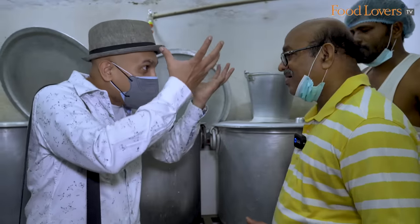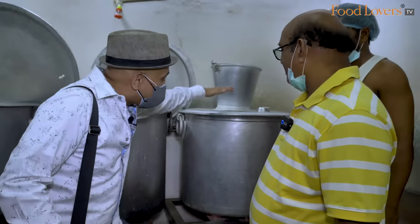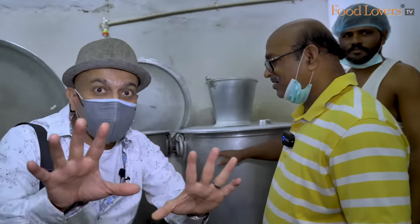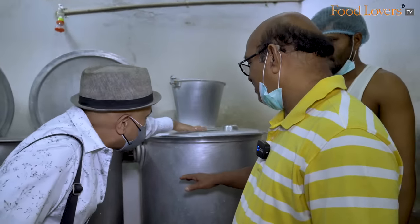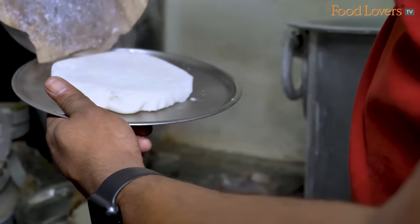That water generates steam. That steam goes up, gets trapped by the lid, and then that steam finds its way down, and that's how it cooks the idli. And therefore there is this bucket of water on top to ensure there's pressure on the lid and none of that precious steam that's required to cook that thatte idli escapes.